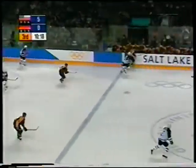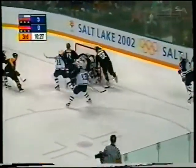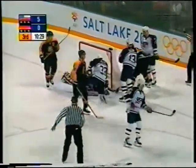9:45 left in the third period. 5-0 your score, the USA. Pesh gets in front of the net, tried a shot. And Richter is fighting hard now to preserve that shutout. He made that save and scrambled, diving out. And the play was stopped.